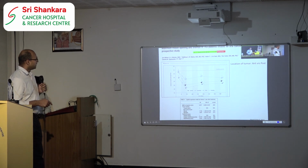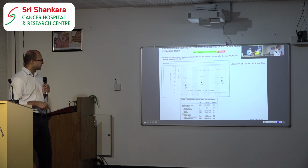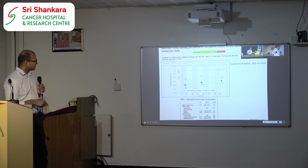When they looked at the mouth opening in relation to the location, they found that the posteriorly located tumors, in the maxilla and mandible, involving the masticator space, obviously had a lesser mouth opening compared to that of the tongue and floor of mouth tumors.